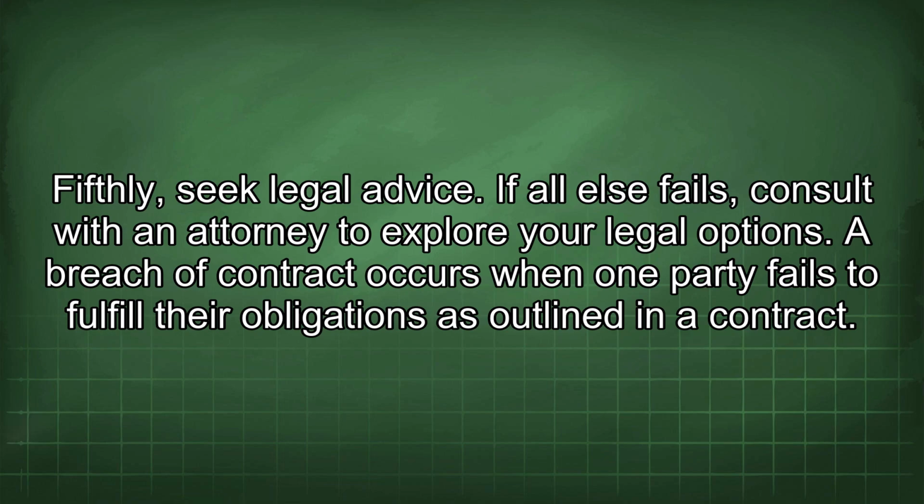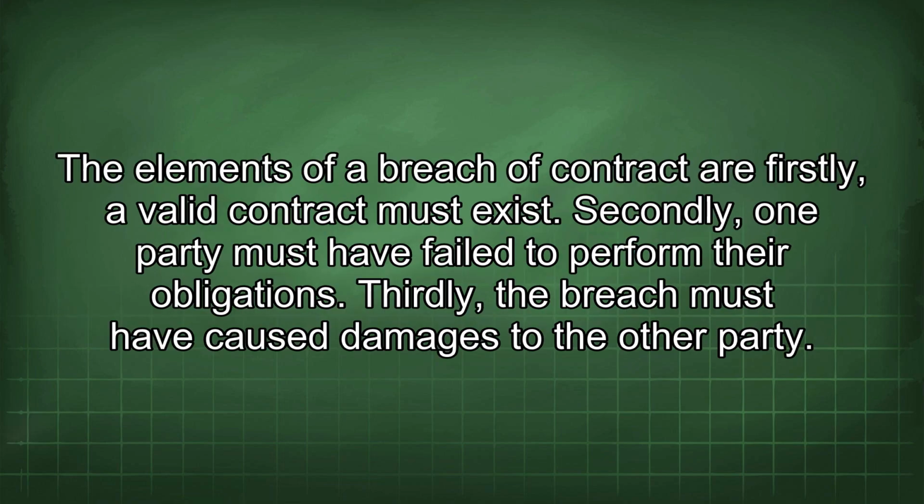A breach of contract occurs when one party fails to fulfill their obligations as outlined in a contract. The elements of a breach of contract are: firstly, a valid contract must exist. Secondly, one party must have failed to perform their obligations. Thirdly, the breach must have caused damages to the other party.